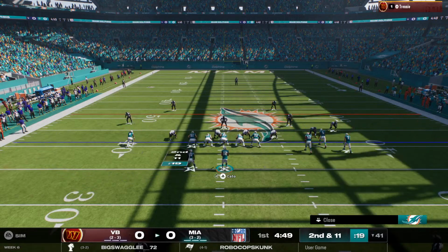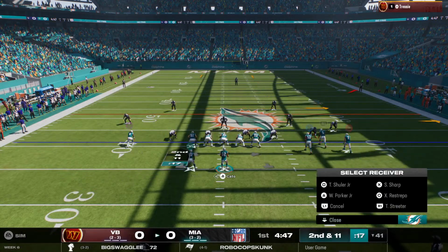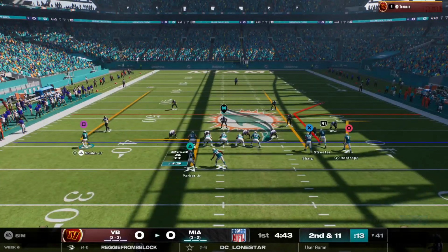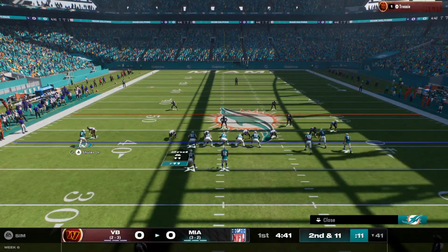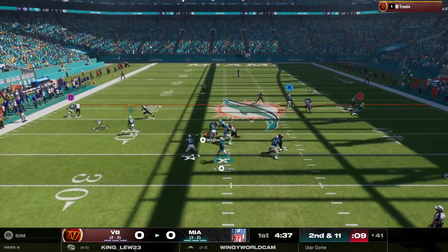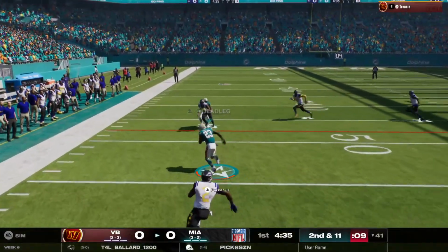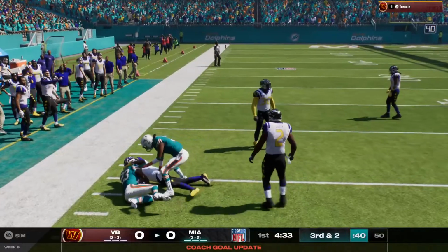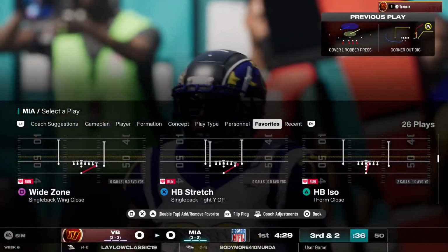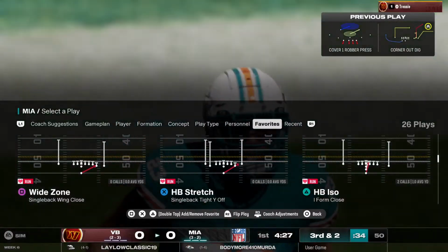60 Bobcat, 60 Bobcat, 18 Pioneer, Riggs, 79 Bronco, Cup 19, take go. Now this time they'll look to throw. And nice work after the catch. He stopped a little short of the first down marker, but it is a pickup of 9.